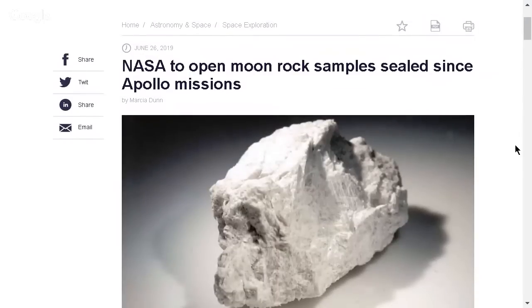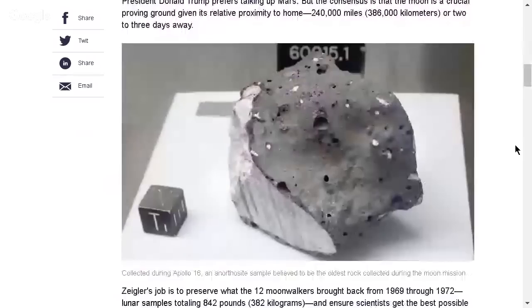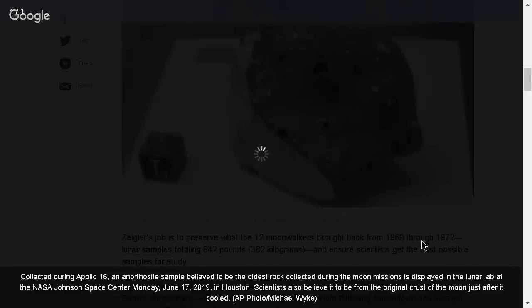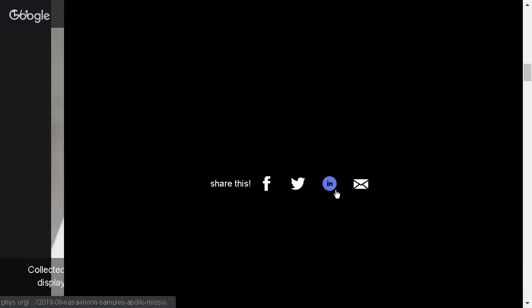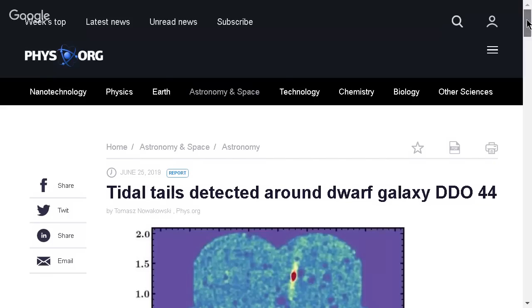NASA to open some sealed moon rock samples that have not been opened since the Apollo missions. Check it out. It looks just like a fractal of the moon surface. Look at that. Looks like straight up concrete. And I'm totally going to share this. All right. Thank you. Check it out. That's believed to be the oldest rock collected during the moon missions. Links to that article also.